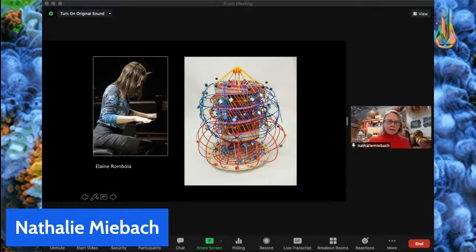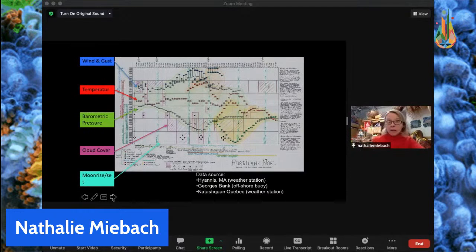The more I've worked with musicians, the more the scores, or the visual matrix, have changed. The more I've learned what works and what doesn't work, because these visual matrices have to work both for musicians and for myself. These scores usually have two elements in them.